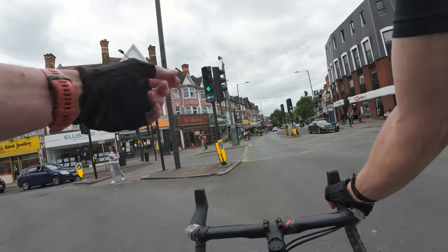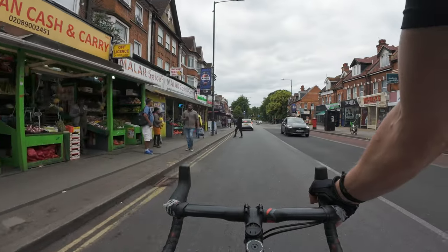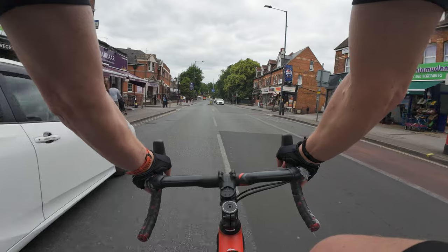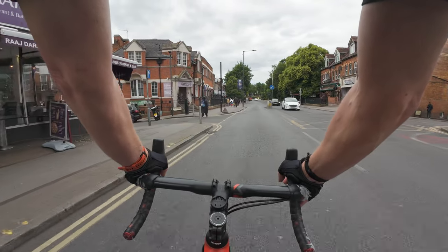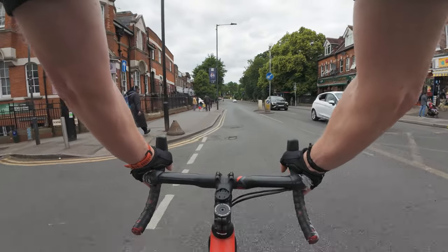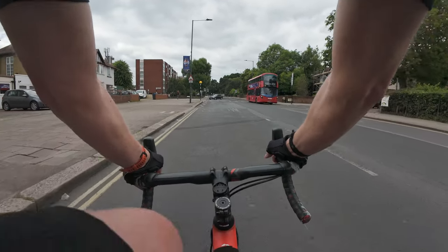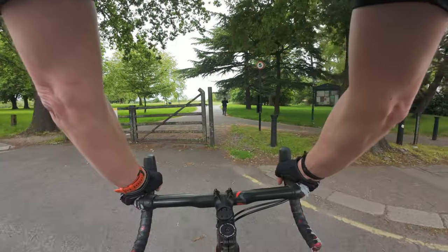Okay, so where do I go? It's a very Indian Asian area. And there are curry houses and things everywhere. And it sure does smell nice. Where should we turn? So I've got the hill. There is a park up here somewhere. Let's see if I can find that. Well, this must be it.